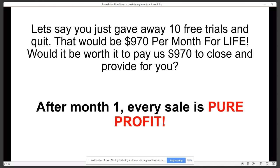Now, obviously, if you do the math on that, after month 1, everything is pure profit, right? Because you're giving us $970 for the first month. You're getting back $970 for the 10 accounts. And after that, you get $970 per month forever. So you're in the green after month number 1. So if you think that makes sense, type 1 in the chat box.